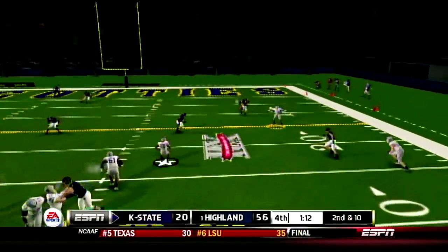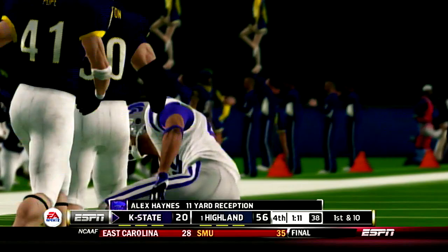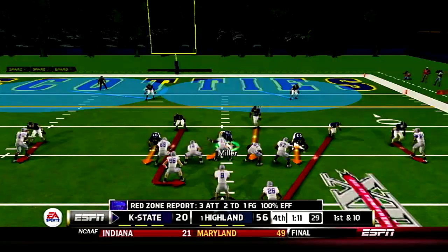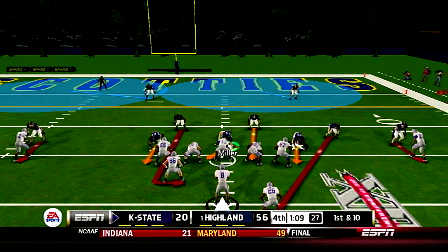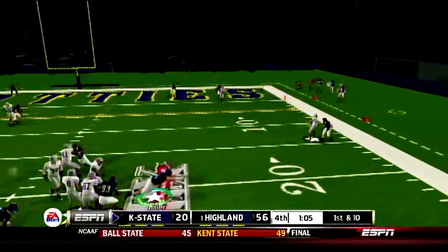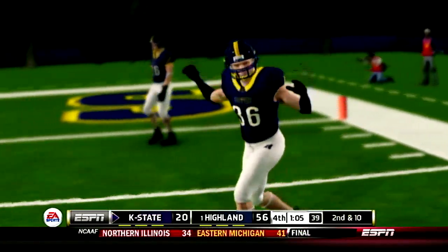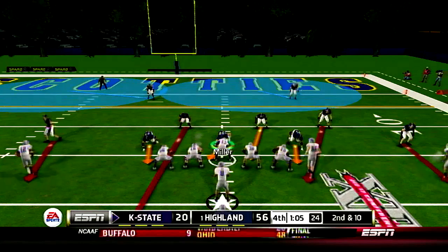And we'll see here, Mueller here throws that one up there. That's going to go to Hayes. And Hayes gets the catch. And that's going to be another 1st down. 1st down again for Kansas State. Mueller here again drops back in the pocket. Throws that one up there. And that's going to be out of bounds as he's now thrown over 50 passes here for today's game.